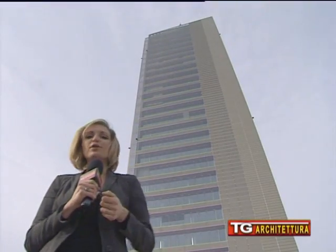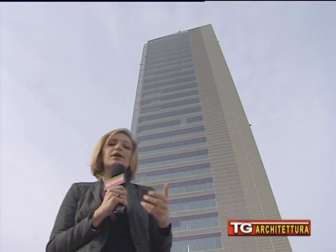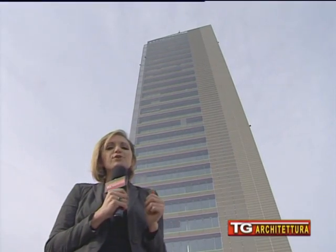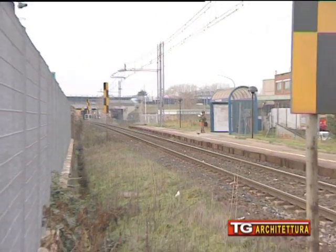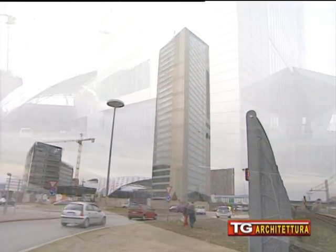Quella che vedete è la torre più alta. Now, what you see here is Bologna's and Emilia Romagna's tallest tower. This is 30 floors. It is part of a requalification project having to do with 45,000 square meters.